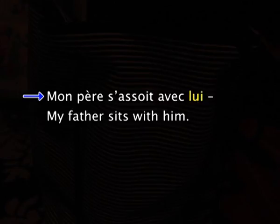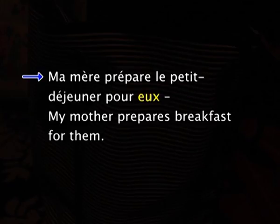In the text, we have an example of this. Mon père s'assoit avec lui. My father sits with him. Ma mère prépare le petit déjeuner pour eux. My mother prepares breakfast for them.